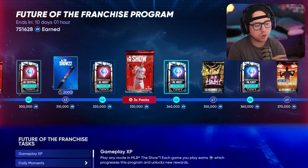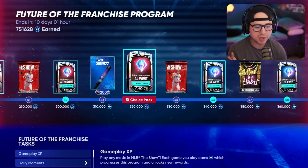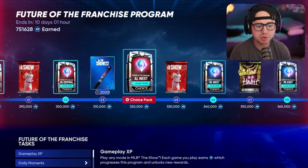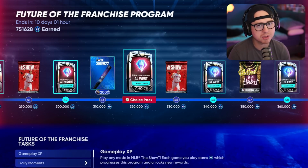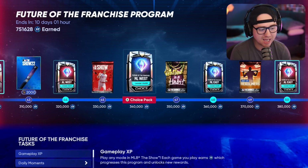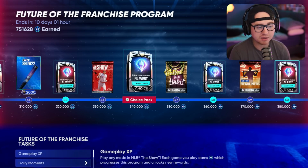So our AL West and NL West are the only two chilling just above quick sell now, but with more spotlight moments, probably going to bring 30 to 40,000 XP through those, maybe even a little bit more. They usually put a lot of XP in that. Could see people finally start to get these AL West, NL West guys, and those prices get down to quick sell.